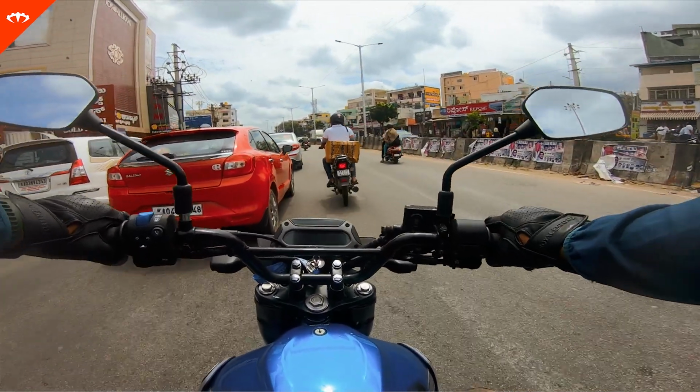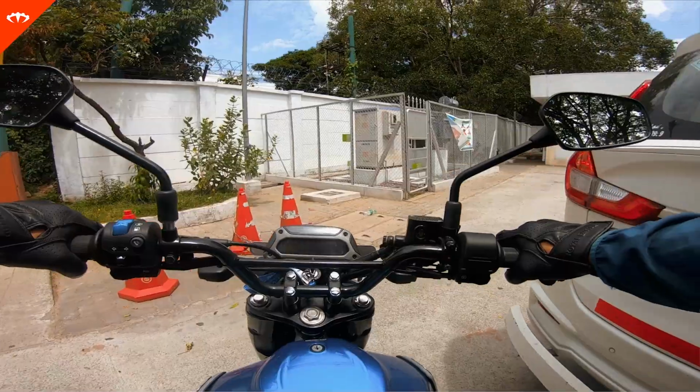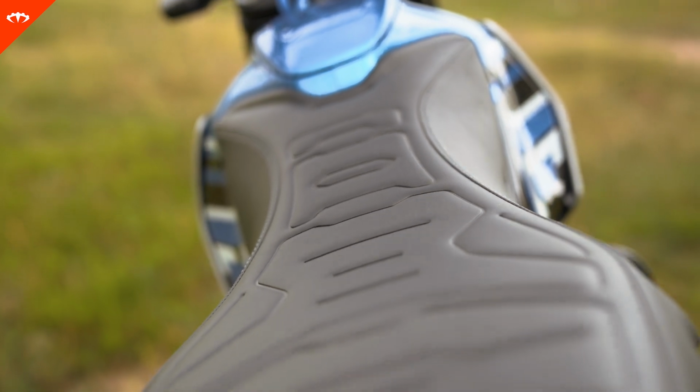So it takes a little time if you're coming from a heavier bike to get used to it. But yeah, it's almost as simple as just moving it around, and you don't expect it to be so light. The seat height, we did not have a problem. It is actually quite big and there's a lot of space and narrow at front. So I'm assuming shorter riders will also not have any issues with it.